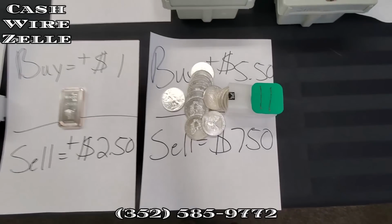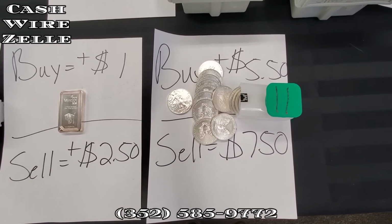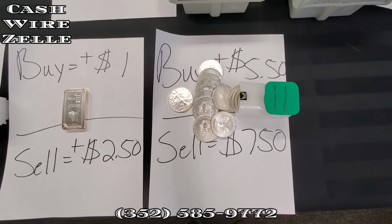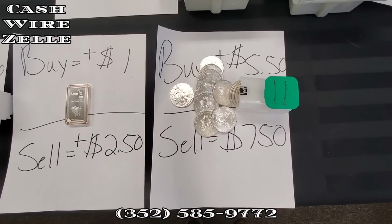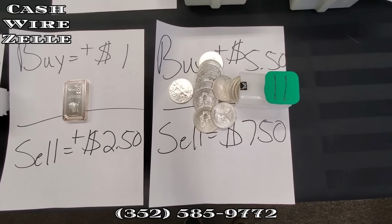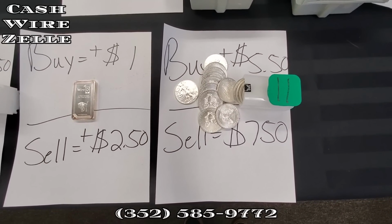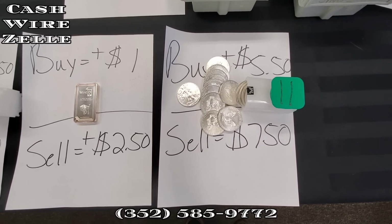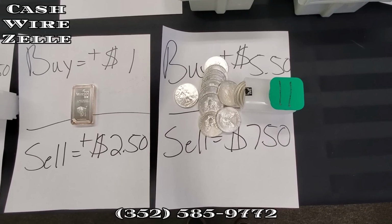Silver Eagles, still the same price here, no change. We're still buying them at the spot price plus $5.50 per ounce for solid date retail friendly tubes. We're selling them at the spot price plus $7.50 per ounce. We got plenty of these in stock. We got another shipment in the other day from one of our online friends, so we are loaded for bear with Silver Eagles. If you're interested in them, please let us know. We'll be happy to assist.